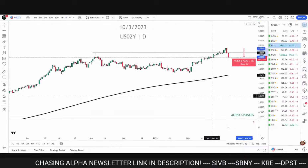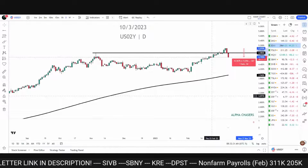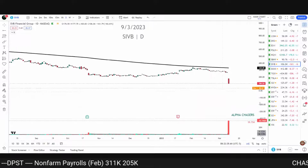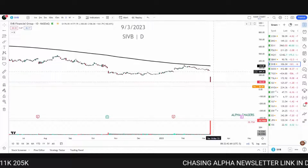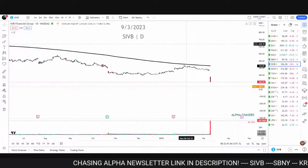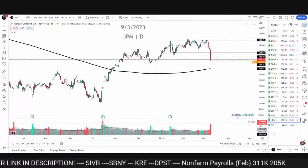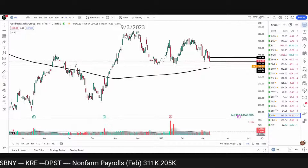So what I'm getting at, at the end of the day, is I think we're going to be all over the map today. I think you're going to have huge volatile swings. And if you're not a quick trader, you're going to want to stay out of the way. Because you're going to hear all kinds of rumors on SIVB, that they're going to go to zero, that someone's going to step in. You're going to hear all kinds of stuff today. So just deal with that. My thought process is that I'm interested in buying the larger banks, and I'm really curious how they're going to act today.